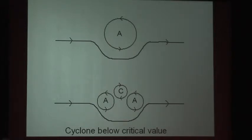But you can have more than one vortex get trapped into a trough. And so you can have, say, an anticyclone, a cyclone, and here are two virtual cyclones. And that is also a stable configuration.